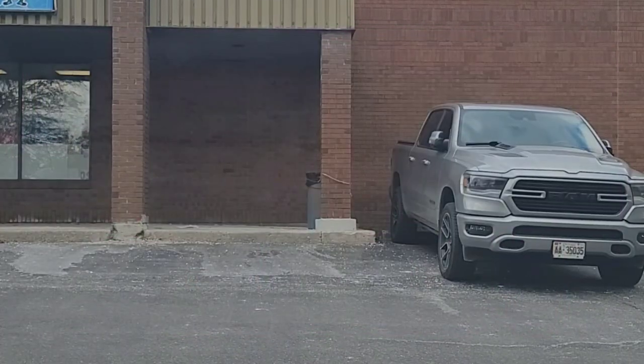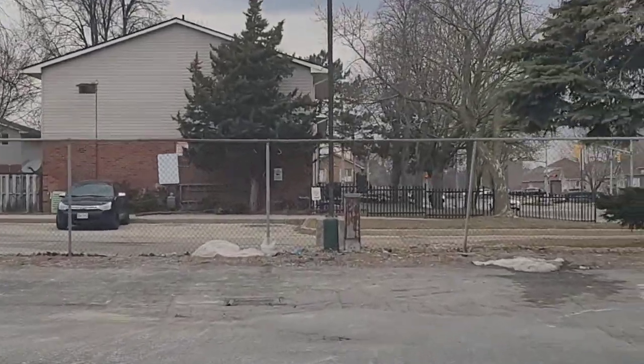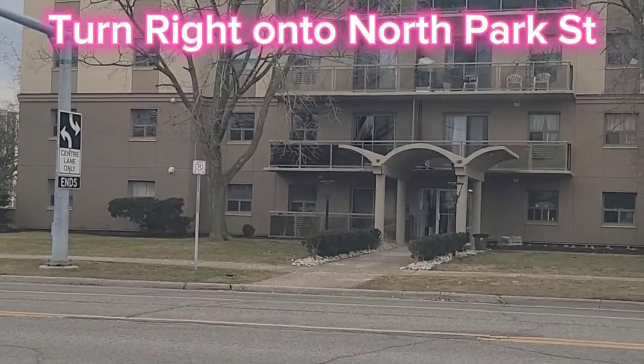Give right signal and turn right when it is safe. Turn right onto North Park Street. Stop before crosswalk, then turn right when it is safe.